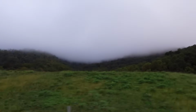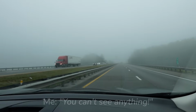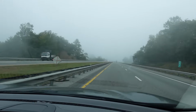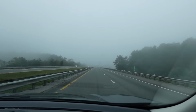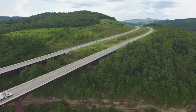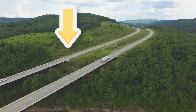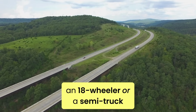Because of the higher elevation, it's really foggy here, which is beautiful, but it can be a little scary if you're not used to driving in conditions like this. You can't see anything. Driving through the mountains here can be dangerous sometimes, especially if you drive a large truck like this. In the US, we typically call this an 18-wheeler or a semi-truck.